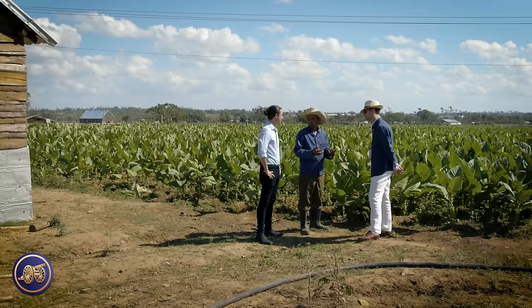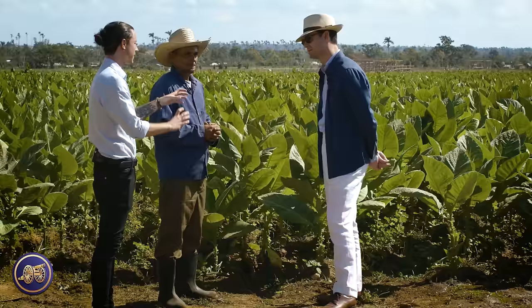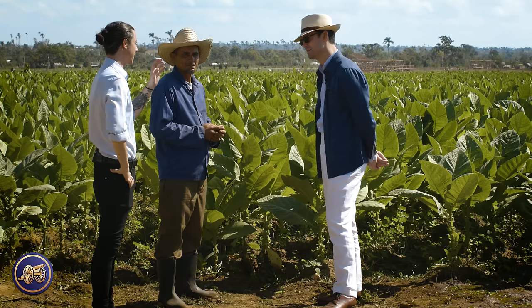Everything that you do is from one plant to the other plant, but taking into consideration the very, very tiniest aspect of it. Even the leaves, the roots, the soil. It's like an extra care.